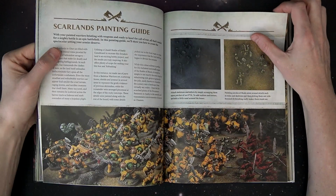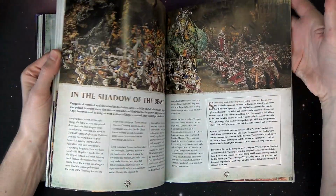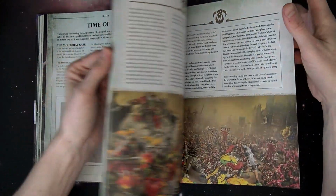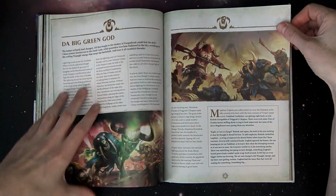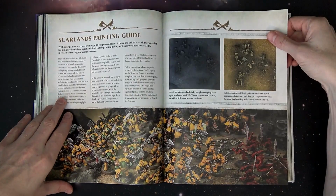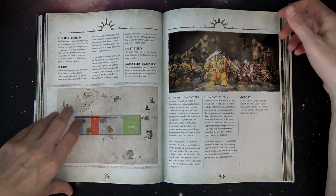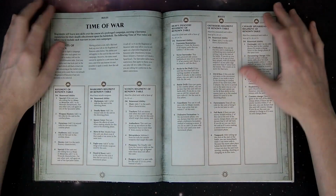And the next rules section is on page 134, the next Time of War section. And this is starting to deal with the orcs, and they're fighting for the Maw Gate. Oh, here's another how-to-paint-your-terrain painting guide right here, which looks pretty fresh. And then here's another battle plan. Here's the Time of War section.